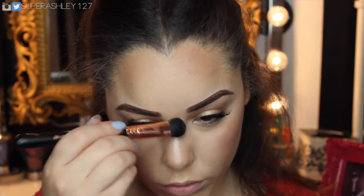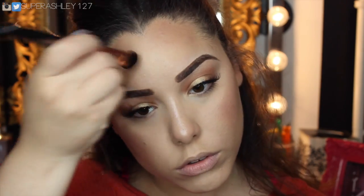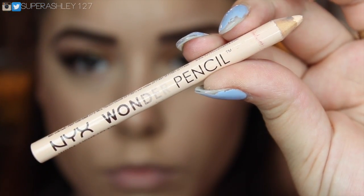I was going to use a bronzer or a highlighter from the NYX palette, but I decided I wanted something a little bit creamier and a little bit more metallic. So I went in with this one. It is gorgeous and it makes you look like you're glowing.